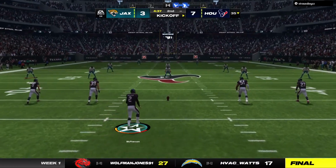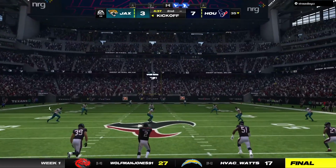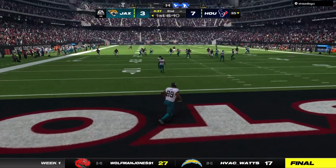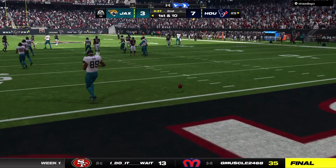After the touchdown, McPherson on to kick this one away. And no effort to bring this one out. It's a touchback.